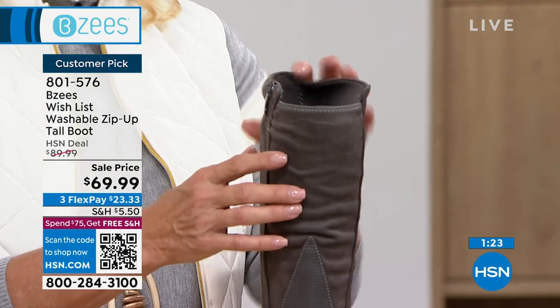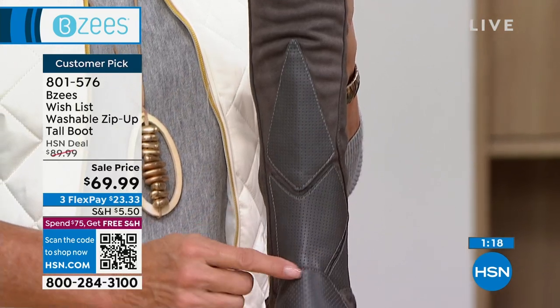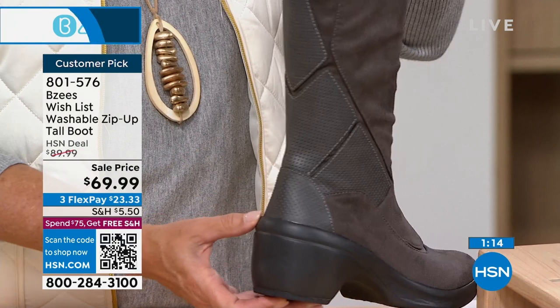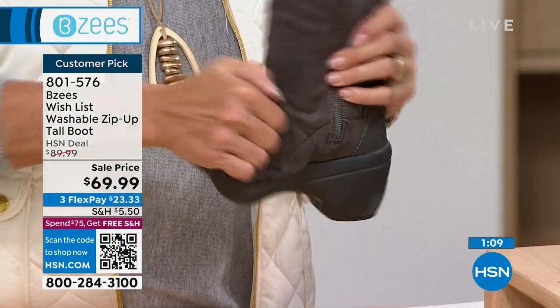And this is just a great looking boot. It's just not a solid piece. I love it because it's got these, and this actually helps it stand up. It almost acts a little bit like a spine. But isn't that really cool how they cut out those pieces in the back? It gives you that horseback riding look to it, but it's not overdone. Sharp. And this one is 4 ounces in weight.